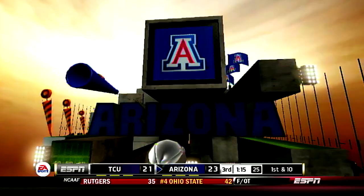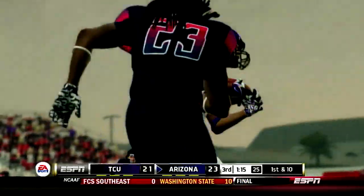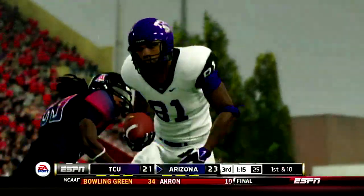Not a good time to fumble the football. And that guy feels horrible about it. He's got to forget about it. Go out there and play hard the next time they hit the field.